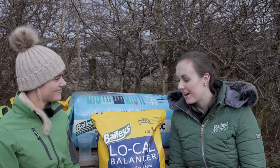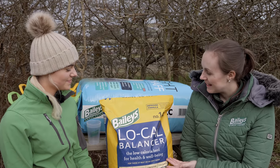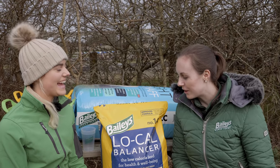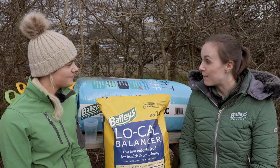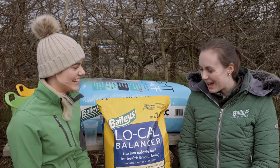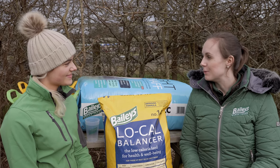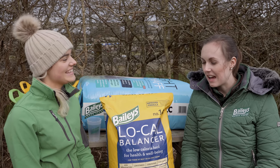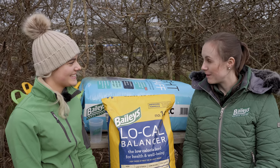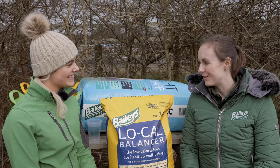So we spoke earlier about using a balancer for both of the ponies. This is the one from Baileys that I think would be the most suitable. So it's the number 14 low-cal balancer. As the name suggests, very low in calories, but it's very, very nutrient dense. So it will give them all the vitamins, minerals, good quality protein that they need. And this means you don't need to feed a huge amount of it as well. Very small quantities, which makes it really good for the good doers.